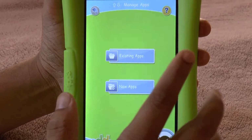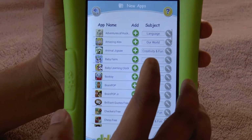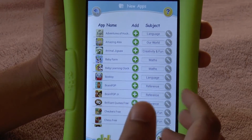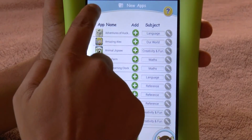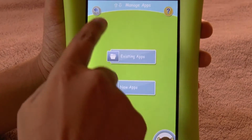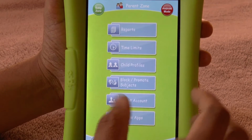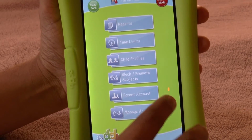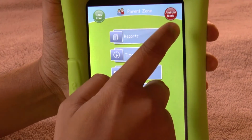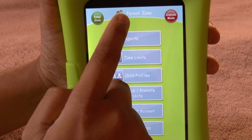And also the manage apps. For each of the profiles you can go ahead and change the apps. You can add and delete apps as per your requirements. So there is some very great detailed control which is being given to the parents. And also there is something called the Android mode, which I will come to later. So let's go back to the Eddy zone.